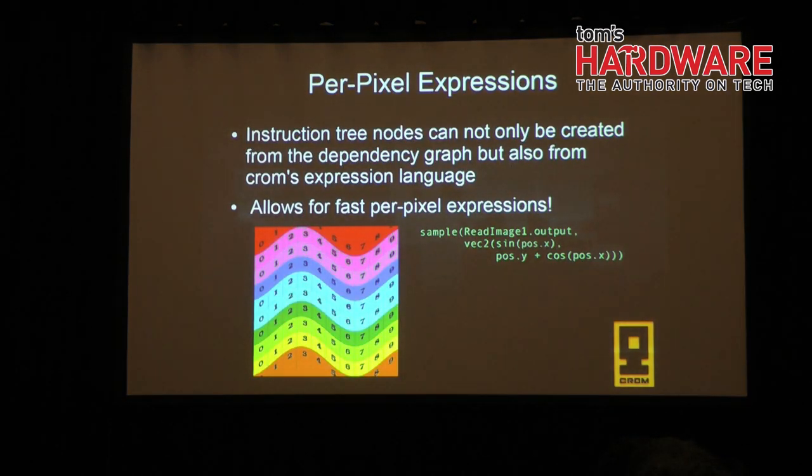So what I've shown you is that we can go from the dependency graph to this instruction tree to GLSL or OpenCL. One interesting thing you can do with this approach is that other things can add on to the instruction tree. If you use visual effects software, it's quite popular that instead of hooking something up to a node, you can write simple mathematical expressions. These simple mathematical expressions tend to be easier to read and can be quite complex to represent as a node graph. So for instance here, I wrote an expression where I sample some image with some sort of wavy function here.